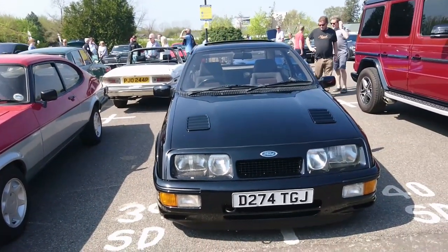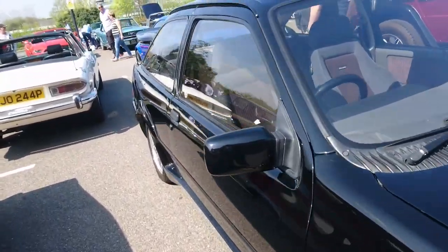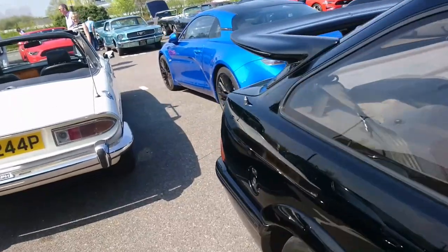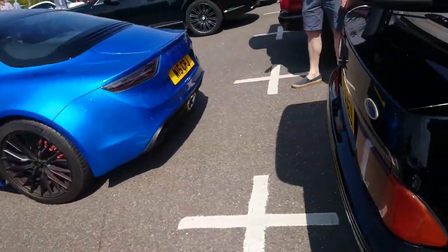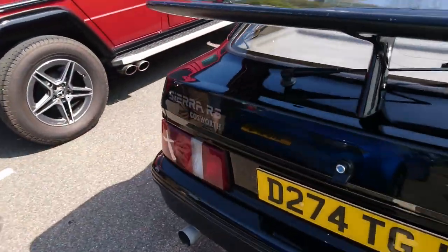Ford Sierra RS Cosworth, I think these were made. This is an RS500, I don't think it is. 86, 87, I think these were made. Yeah, just RS Cosworth, it's not a 500.